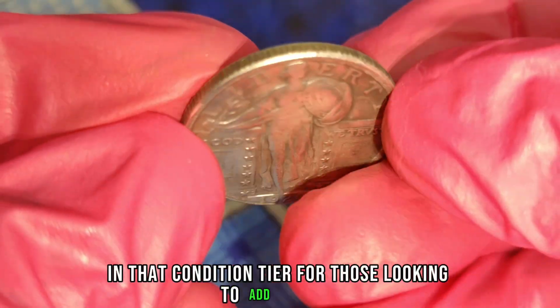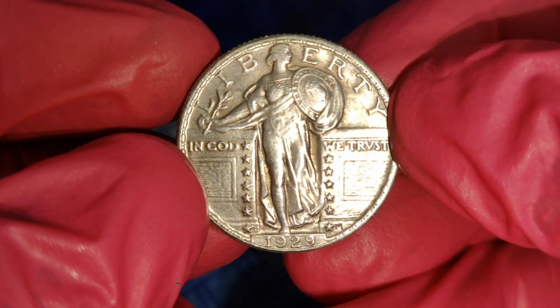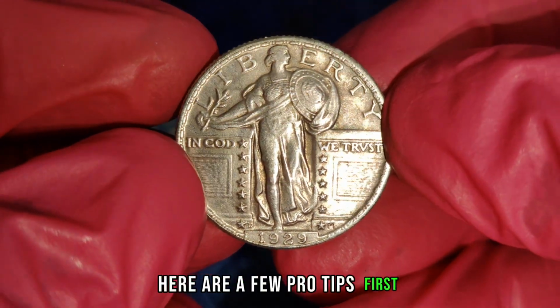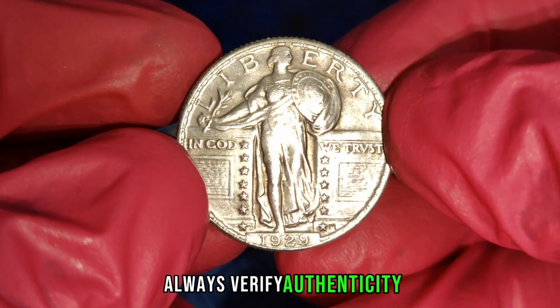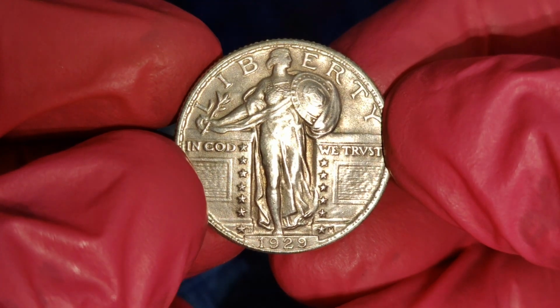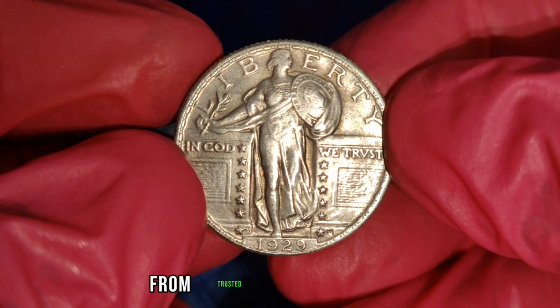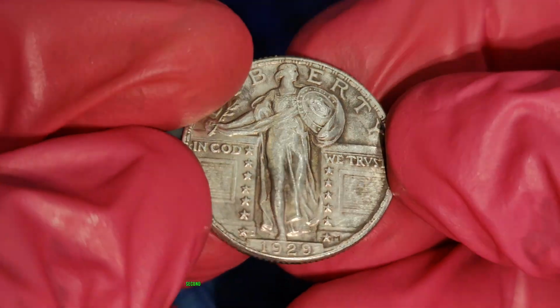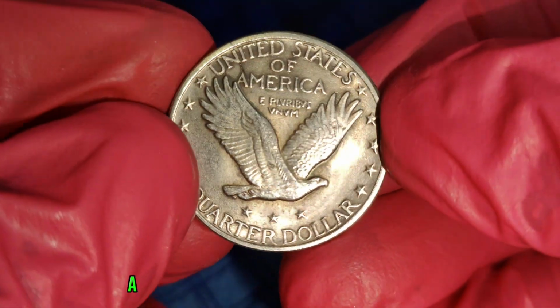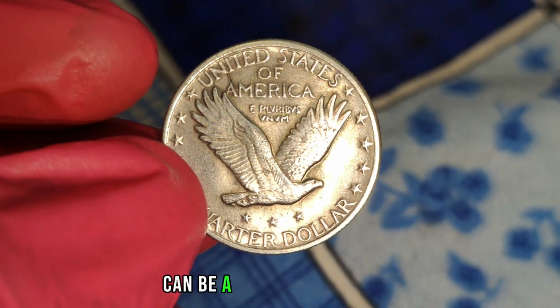For those looking to add a 1929 D to their collection, here are a few pro tips. First, always verify authenticity. There are fakes out there, especially for high-demand silver coins. Look for reputable dealers or purchase slabbed examples from trusted grading services. Second, focus on eye appeal. A nicely toned or brilliant example, even in very fine condition, can be a showstopper.